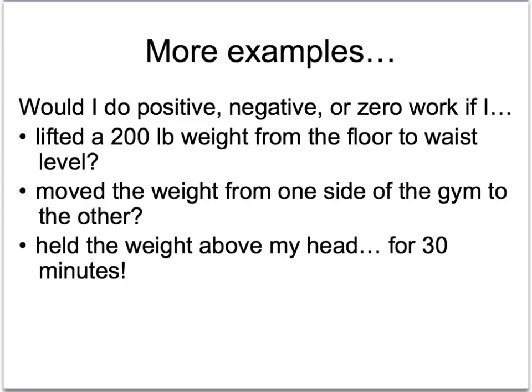Well, now that you've memorized those 3 facts, or if you haven't, do so right now, try these 3 examples. Would I do positive, negative, or zero work if, and then there's 3 examples in the bullet points. Pause the video, write down what you think each example would be, positive, negative, or zero work, and then come back and I'll talk you through the answer. So pause the video and try them now.